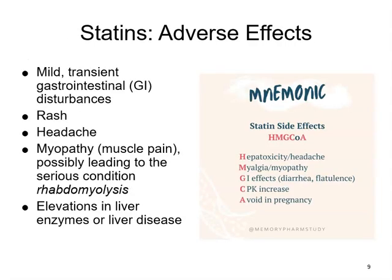All right, so adverse effects of the statins. There's a mnemonic here for you for the statin side effects, HMG-CoA, which is hepatotoxicity and headache. Understand that these antilipemic drugs as classes are generally metabolized in the liver and can cause liver impairment. So be aware of that.